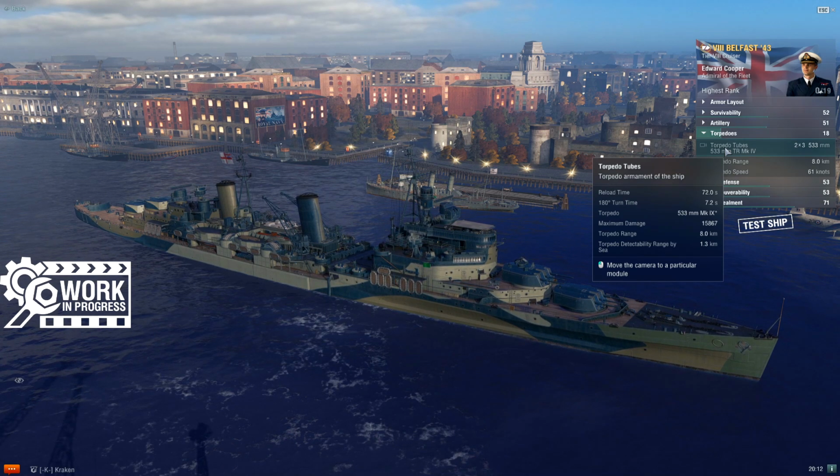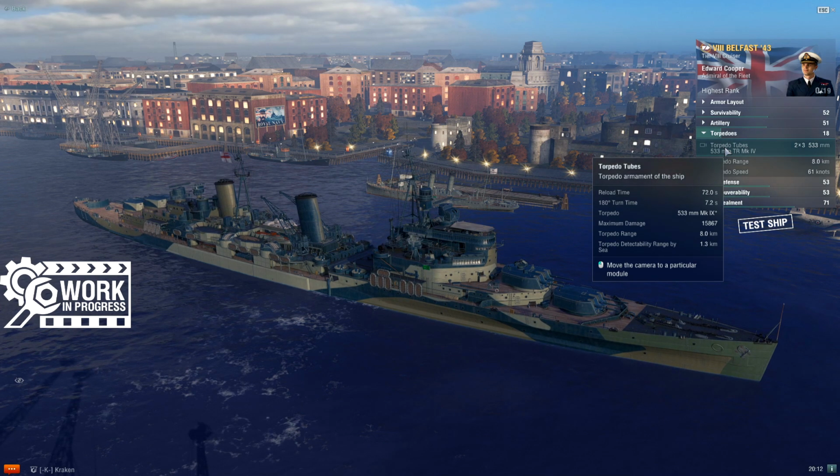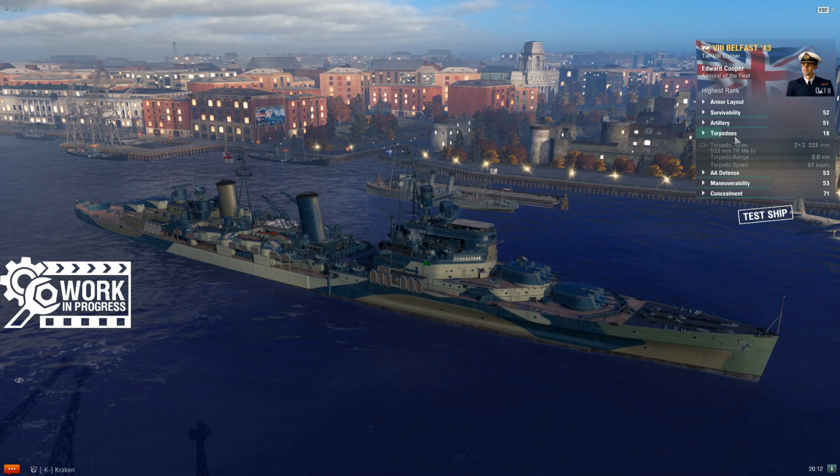She doesn't have a lot of them. So you got to keep that in mind, right? Like Fiji down at Tier 7 in the tech tree has a pair of quad launchers. That always feels nice. Edinburgh, I always forget she only has 3. So grumble, grumble, grumble. But there they are, okay?